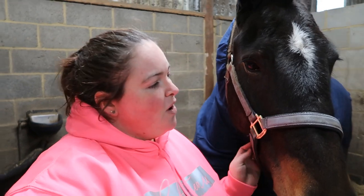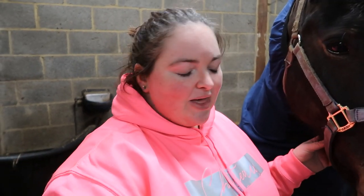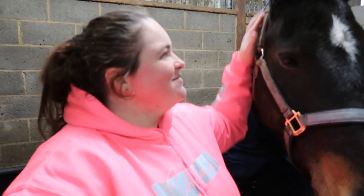She advised me to bath before clipping, and said that it just means that it's a lot easier to get through the coat, which makes sense because you've washed all the dirt and the grime away. And yeah, it just leaves you with a nice finish. So I'm excited to see how she looks after this clip.